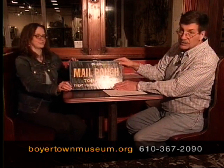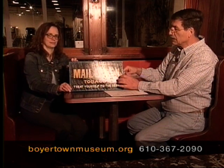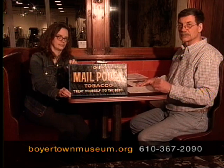While I'm driving around, I saw three Mail Pouch barns. And that's what I'm going to be talking about. Mail Pouch tobacco, okay? You see right here, you've got this fancy sign, and this used to be painted on barns all over the place.